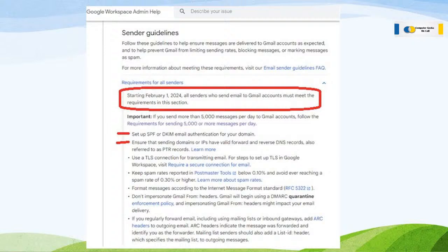It's about making sure that you prove you are who you say you are before Gmail is going to put it in the inbox. So how are they going to do this starting February 1st? That's not the only way they're doing it, but that's the way I want to highlight. The way they're going to do this is to set up SPF or DKIM email authentication on your domain. For my domain, it's mycgoc.com, for my company, Computer Geeks on Call.